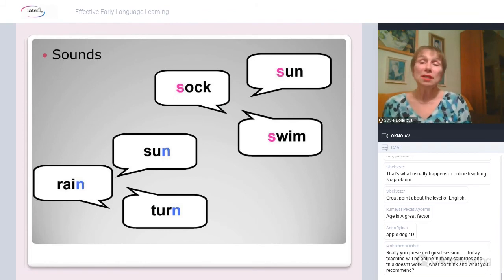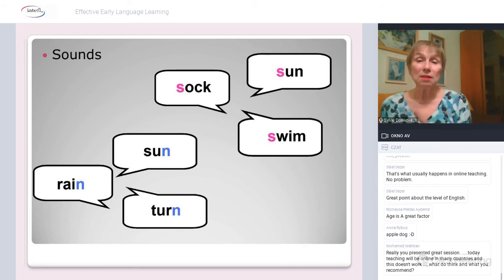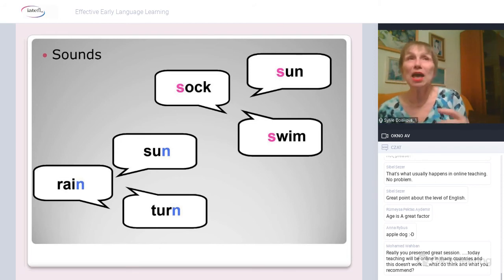Then they should distinguish sounds, which is quite easy if the sound is at the beginning or initial position in the word. For example, sock, sun, swim, and so on. It's a bit more difficult if it is at the final position: sun, rain, turn. And sometimes we ask them to find a word containing the sound, for example, b. So they go banana, crib, something with the b in the middle. I can't find anything. Able. So they should think about the words that contain certain sounds.